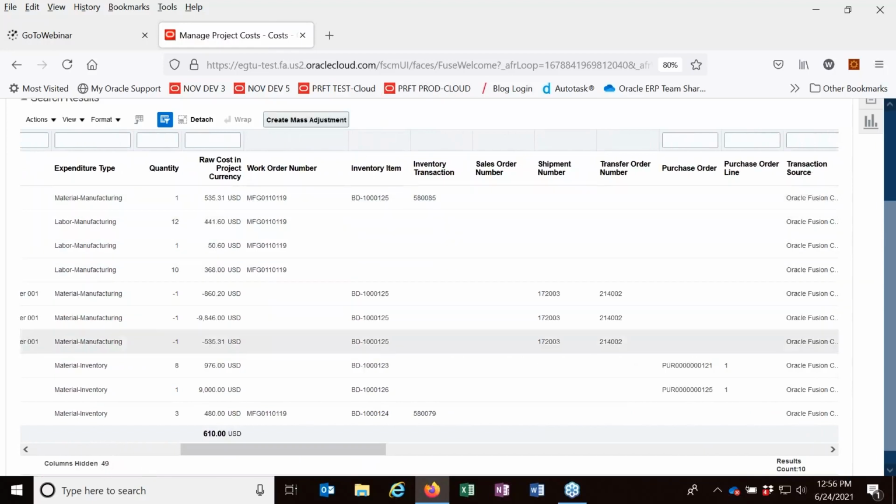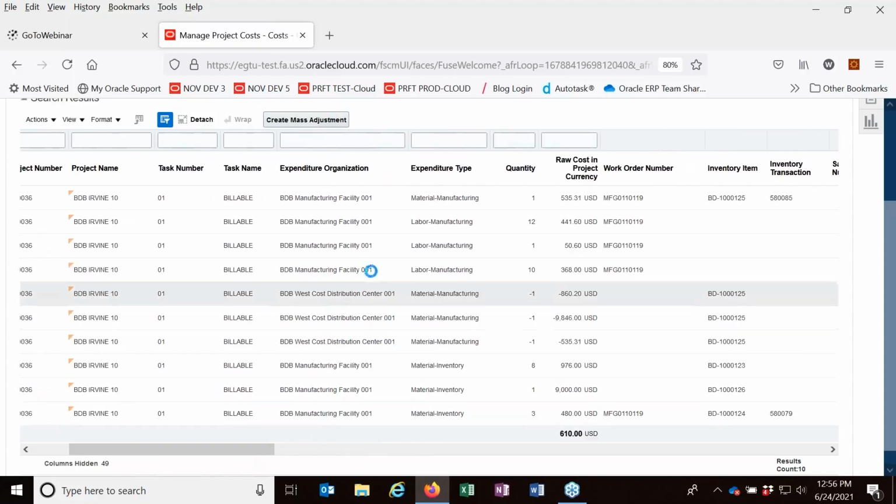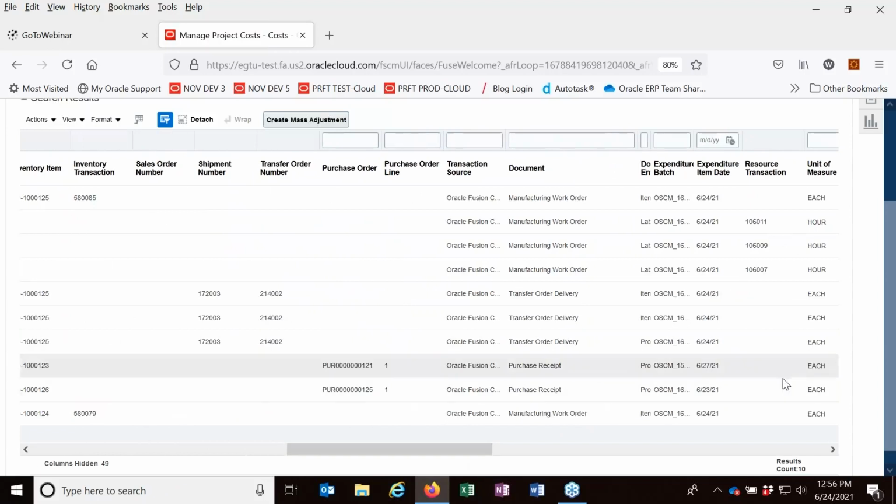We have our inventory items and the different inventory items that came through, and we have visibility into the detailed inventory transaction number. We've got our shipment numbers that are coming around for the different transfers. And then we also have our purchase order information, purchase order line information. And then I want to come over here a little bit more, as he was doing his transfers, I'm seeing how they're coming inbound, from and to the different expenditure organizations. And also we have the different resource transaction numbers that tracks down to that level as well.